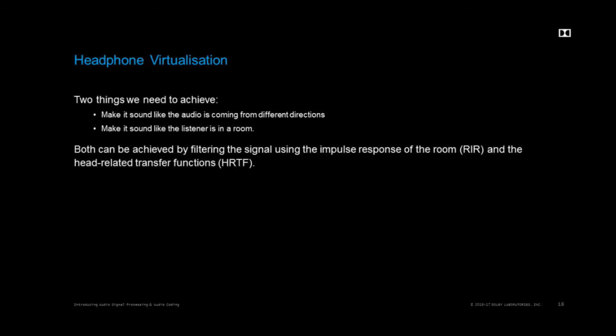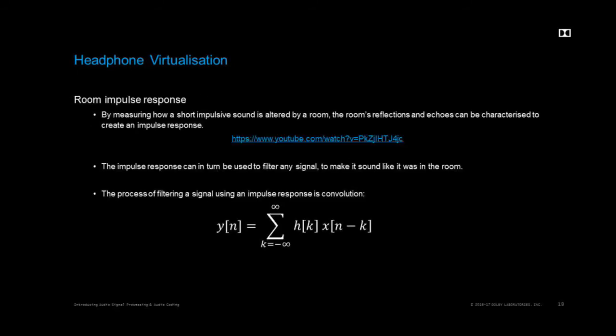One of them involves something we call the room impulse response, the RIR. And the other requires us to understand what a head-related transfer function is, or an HRTF. We're going to tackle the room first, because once we tackle the room, the HRTF's a bit easier. So, room impulse responses. Let's see whether I can get this to play.